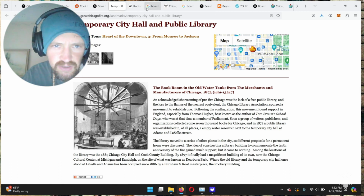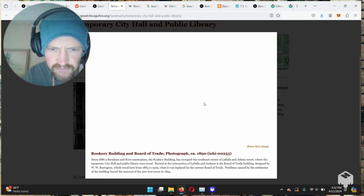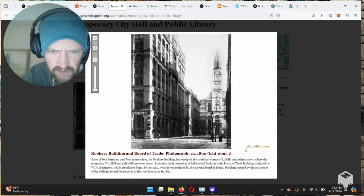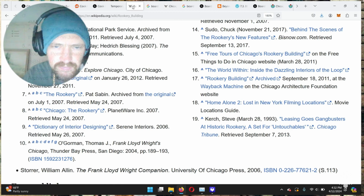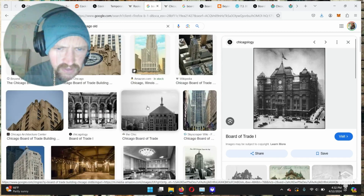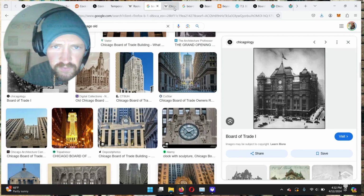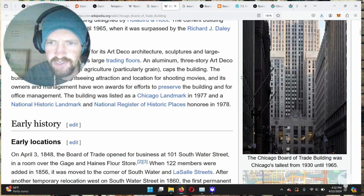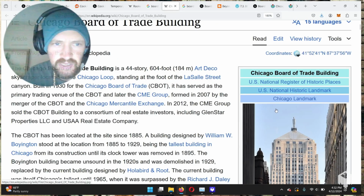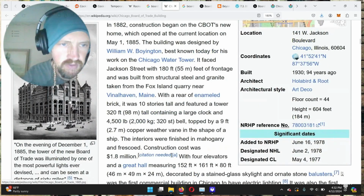Now we have the Board of Trade building. So that's this building in the background there. We have the Rookery Building on the left and the Board of Trade building on the right. So here's some pictures of it. There's an old Board of Trade building and then a new one. So this is the new one right here, built in 1930. This was the old one.